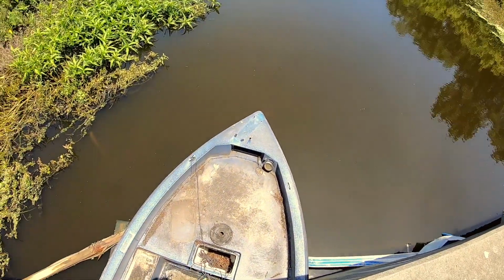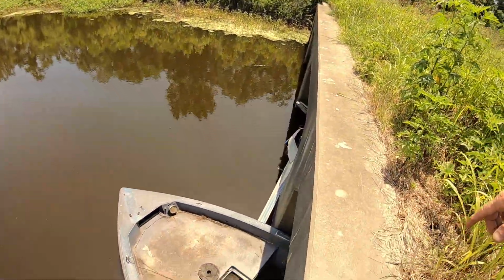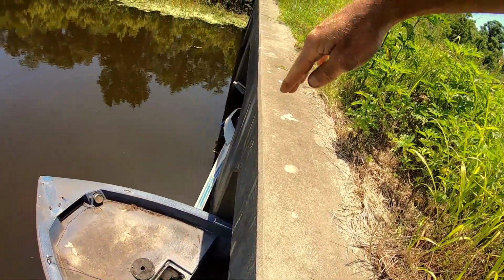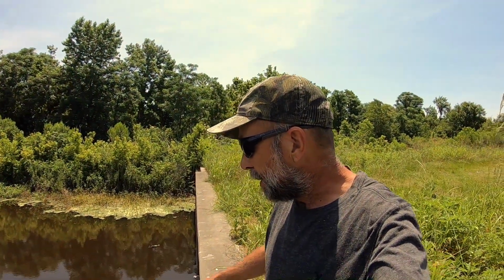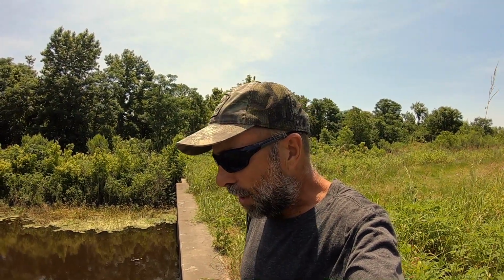There's a trailer. There's a boat. There's an abandoned boat and trailer down here. Check it out. See that trailer right there and the boat? It looks like it's been here a while. This is fairly deep for most of the bar ditches in this area. This has got to be the deeper one, and you can see fish from up here. So we're gonna see what all we can catch here.